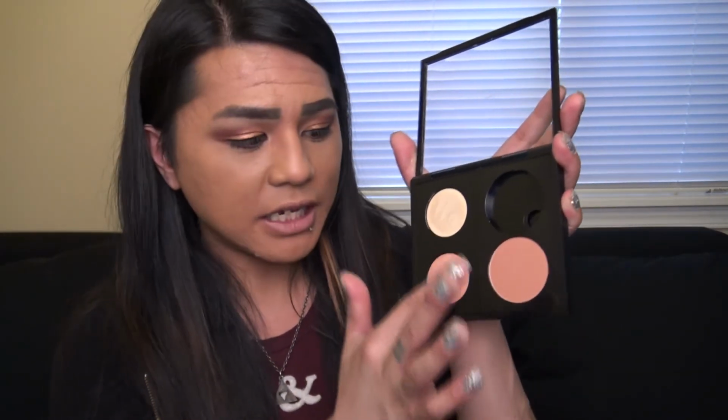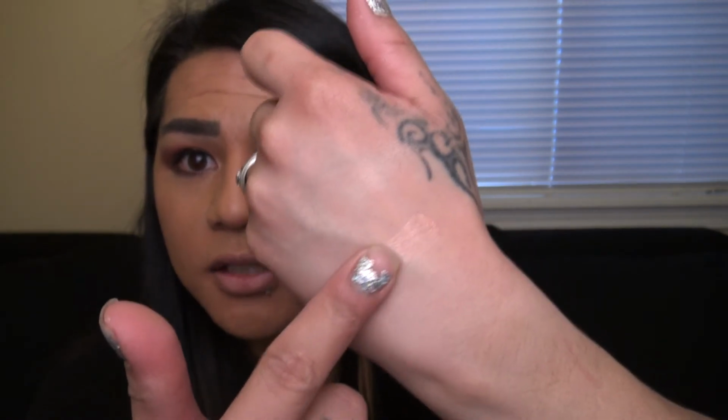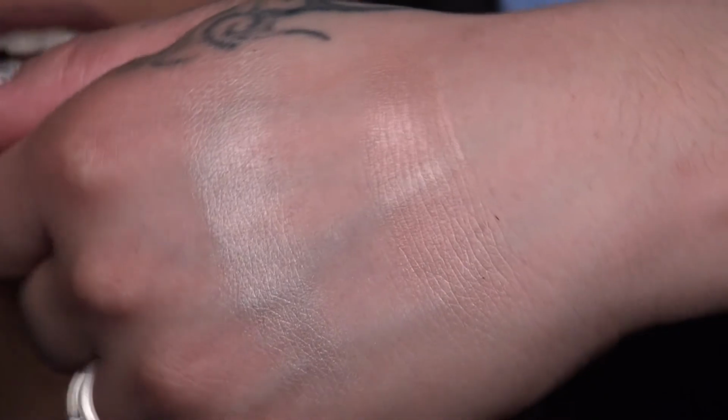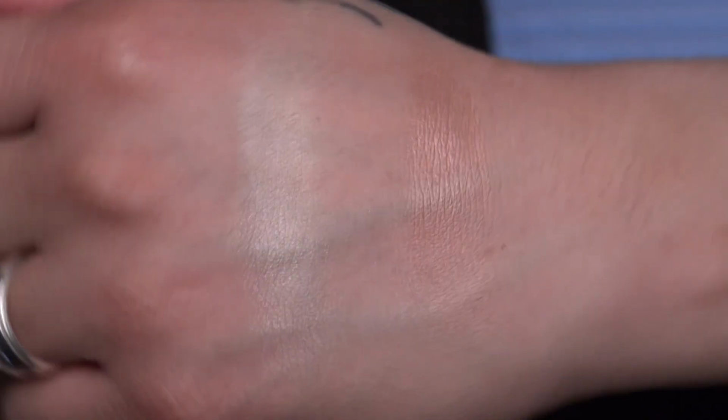The next shade we're going for is Hush, and that's this one right here. And that's what she looks like. You can definitely see these way better. Pearl is so pretty and just luminous. And then Hush is kind of more of a nude highlight, and I really, really like that.